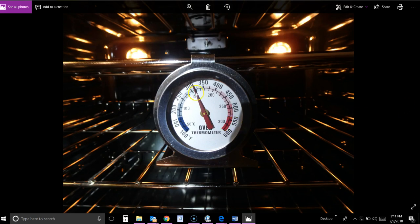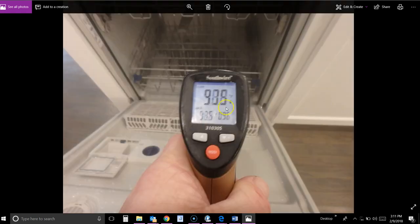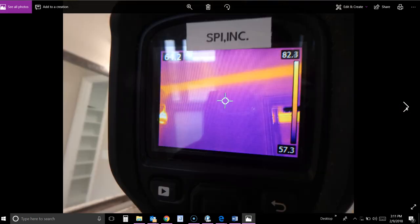Here, this is another look at the oven, and again, it's only about 312. That's as high as it got while I was there. And if you're not cooking souffles or anything that's real temperature sensitive, then not being exactly at 350, it's probably not a big deal, but it should be at least within the range, 325 to 375. This is another look at the dishwasher. You can see the temperature is going up. I believe it reached the range we were looking for.